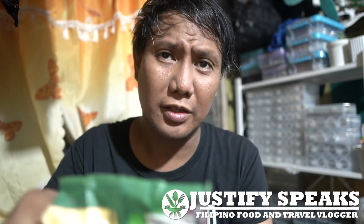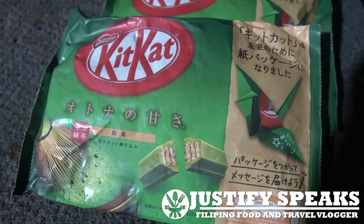Obviously the very first one that I should try is the one that I loved, which is the KitKat Matcha. Though this is a different flavor, this is a KitKat Light Matcha. So I'm thinking that this would be a lighter version of the common matcha flavored KitKat.